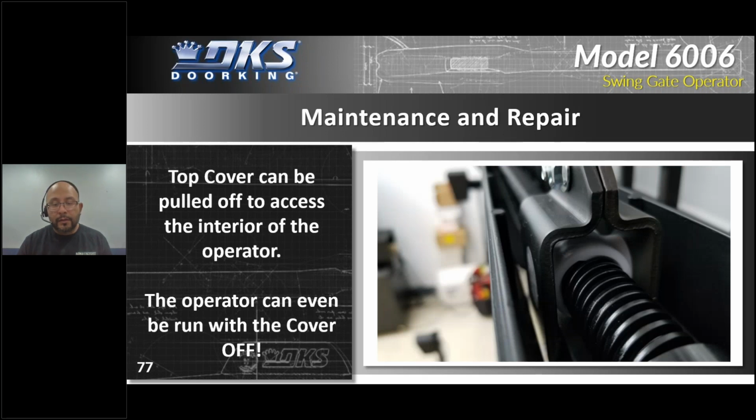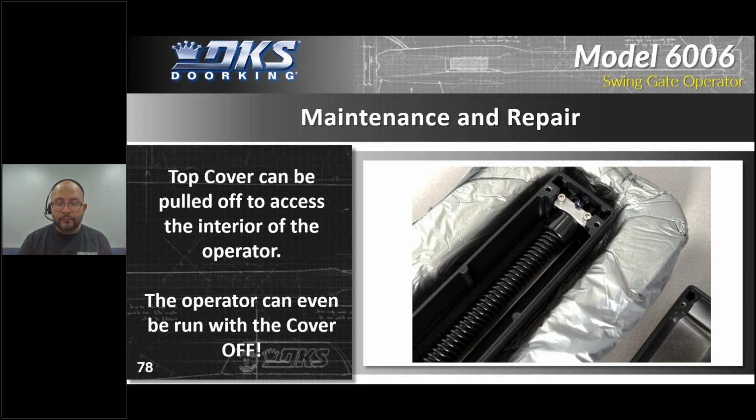And that's a close look of the traveler and the output shaft. And there's a little bit of grease on that front bushing. Again, it's within that compartment. That grease is not going to get on the shaft.